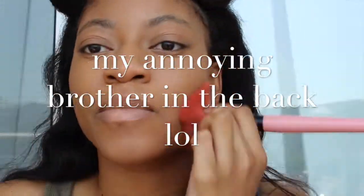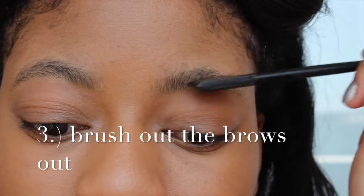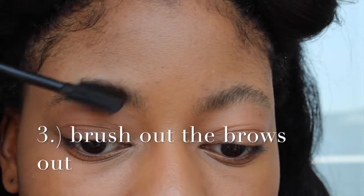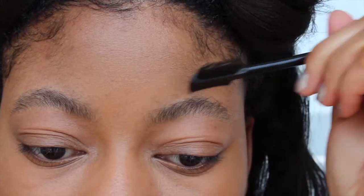Always. But yeah, I continue to blend everything together, make sure everything is blended properly. Then I move on to my brows. So first, what I like to do is brush my brows up and make sure they're in a right place to be filled in, if that makes any sense. So I brush the brows upwards so that it could all blend in when I fill in my brows.